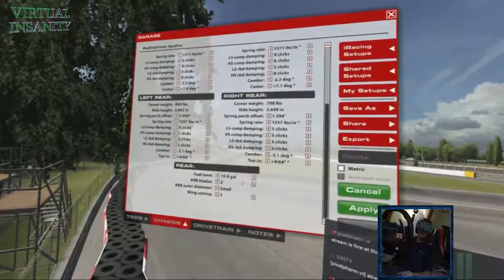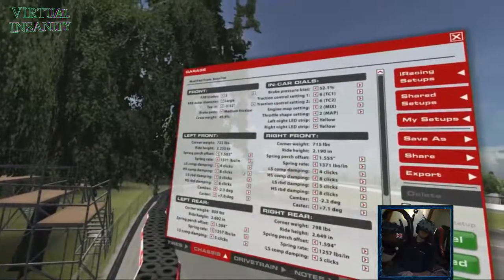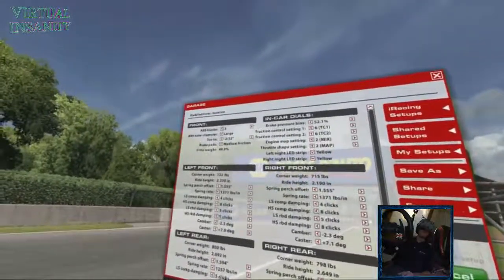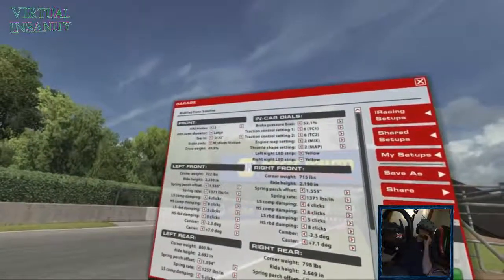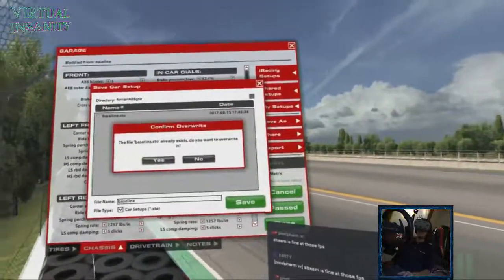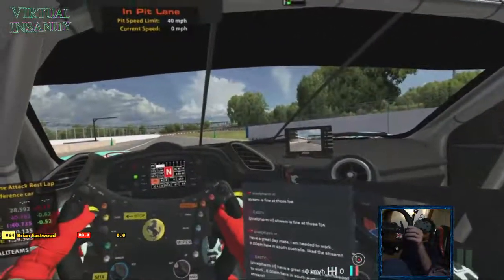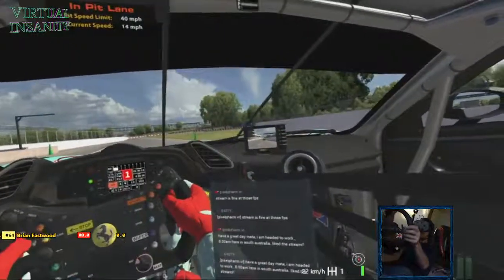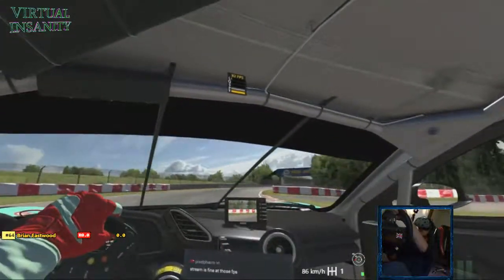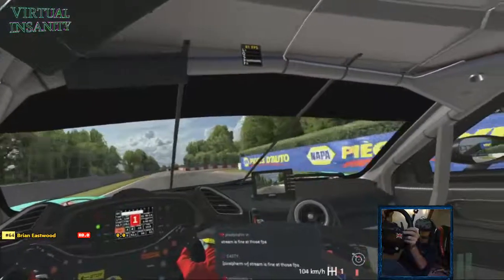You probably don't need the wings, that'll give you a tiny bit, because those corners are all quite slow. Medium friction, we can probably go high friction. I've got the braking down, so stupid to change it. It's okay, so that damping didn't work at all. Made it worse, I think. Okay, so we took a bit of wing off and we made the brakes lock up easier, basically.